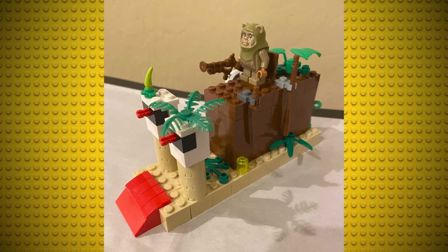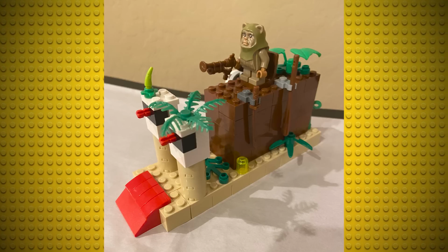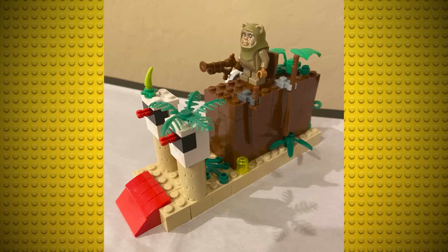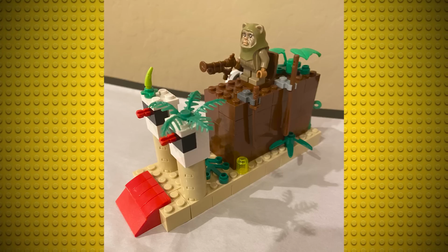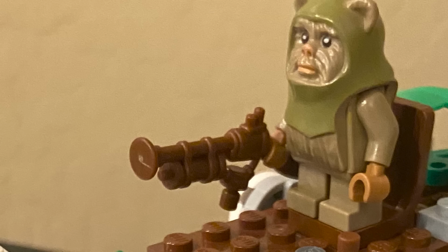Next up, we have Carter's Ewok Pizza Delivery Snail. I don't know what makes this a pizza delivery snail, but I love the snail. It's this brick-built snail. We've got an Ewok riding on top, some greenery around it. I think this thing is hilarious. You'll always get me with Ewoks. I love the Ewoks. And that Ewok actually has a really cool looking custom steampunk kind of rifle, and I think it's funny that the Ewok has that. Awesome.